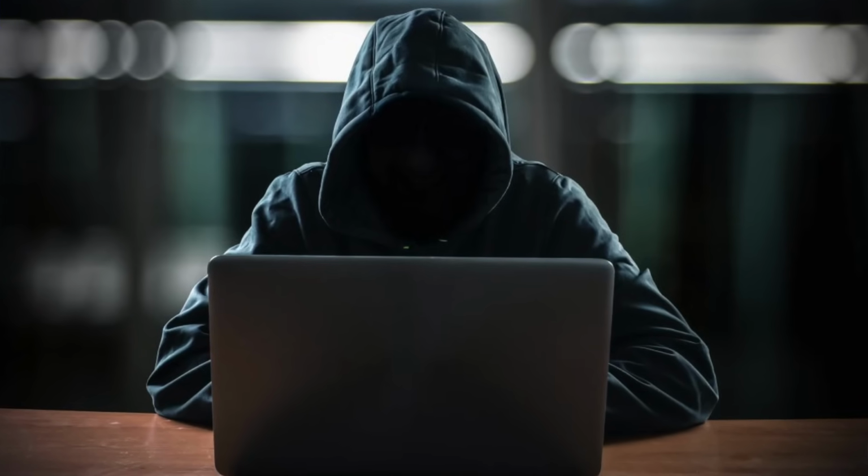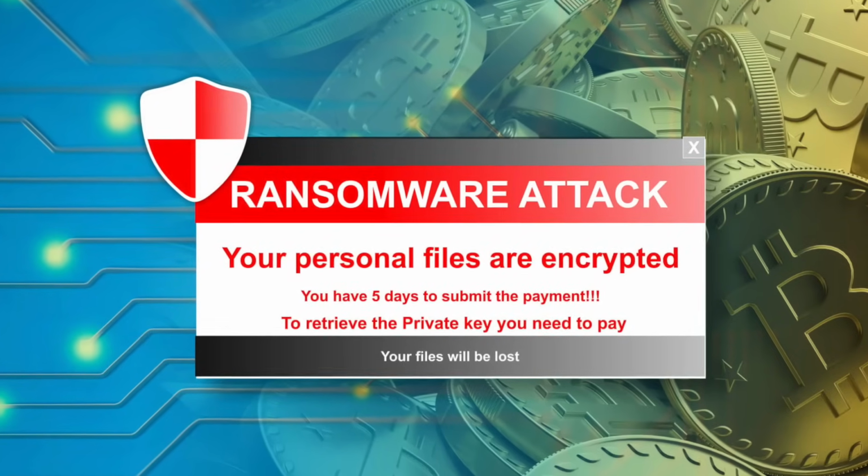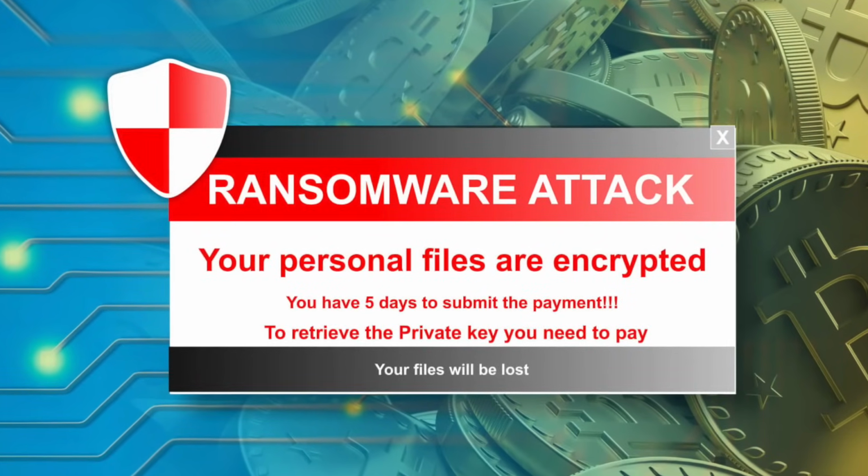Scam number 5, ransomware and extortion scams. Now, these don't try to convince you, they try to scare or force you into handing over your Bitcoin. So how do these work? Malicious software can lock down or encrypt your files and demand Bitcoin to unlock them. Extortion scams threaten to release sensitive or fabricated information unless you pay up. And sometimes there's not even a real hack, just fear tactics to make you believe that it happened.